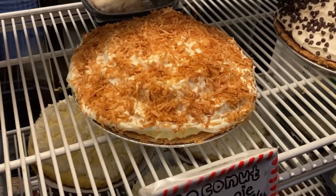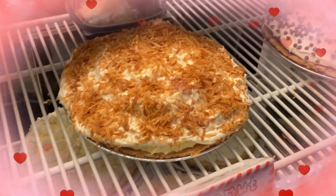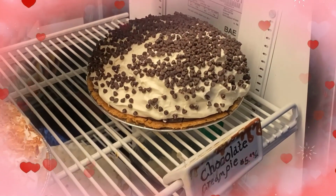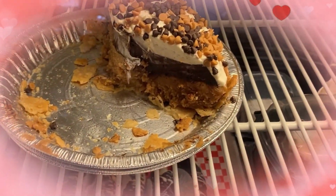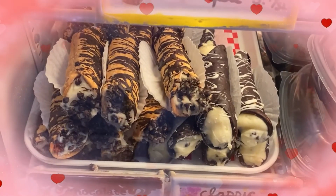Look at this coconut cream pie. I know. Look at the one next. Look at the chocolate cream pie next. Oh my god, that's crazy. Even this peanut butter. And look at that, the cannoli. Oh my gosh. We're going to have to come here for dessert.